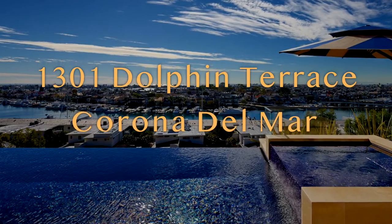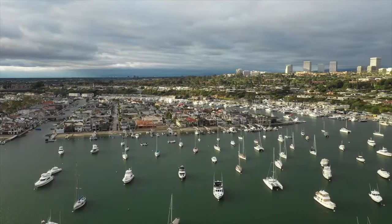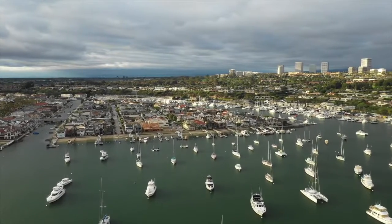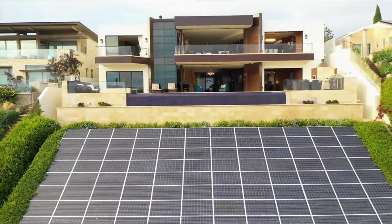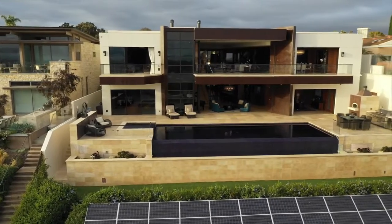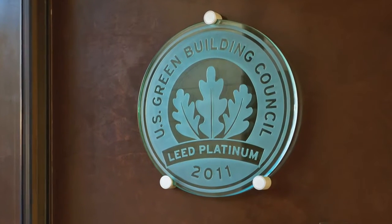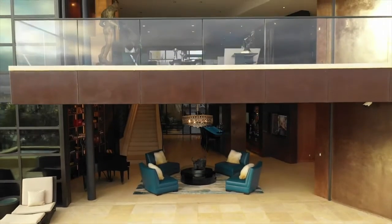In all the world, there is no place like Corona Del Mar. And in Corona Del Mar, there is no place like the LEED Platinum House. The Platinum House was designed from the ground up to be like no other. Nothing compares. This is the largest certified LEED Platinum private residence in the United States.